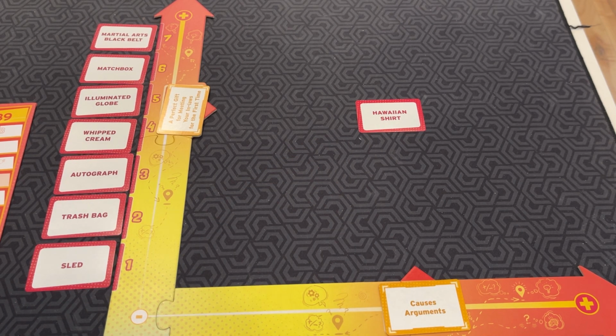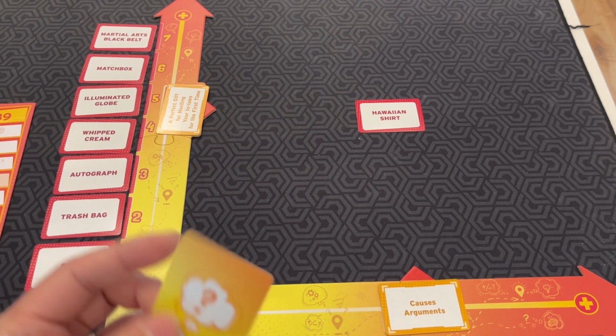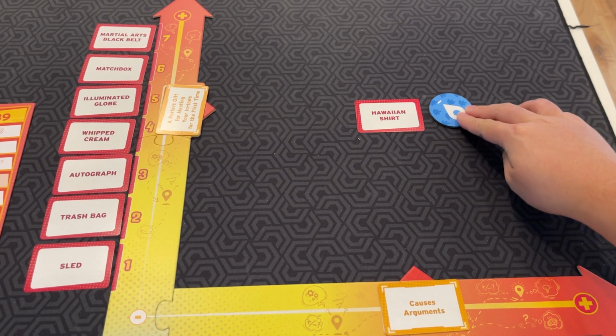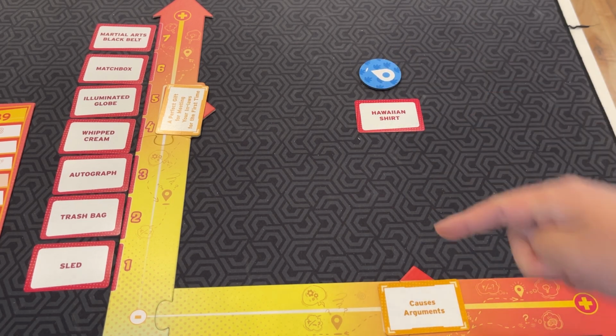So what you need to do is take a token and place it where you think, so that people would guess your word correctly. So, okay, a Hawaiian shirt. Or I'm sorry, an illuminated globe. Does it cause arguments more than a Hawaiian shirt? I would say so. I think maybe countries, that kind of thing, tend to cause arguments, though not by much. So it would be somewhere in this direction. Or I'm sorry, this direction for causing arguments.